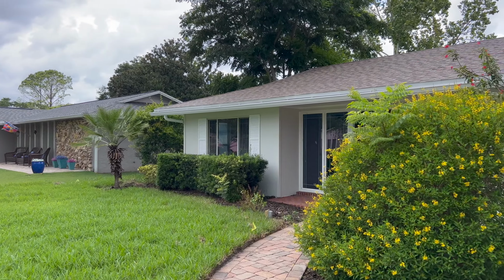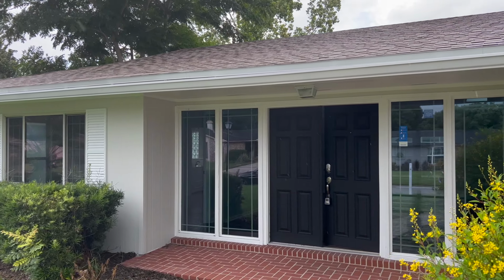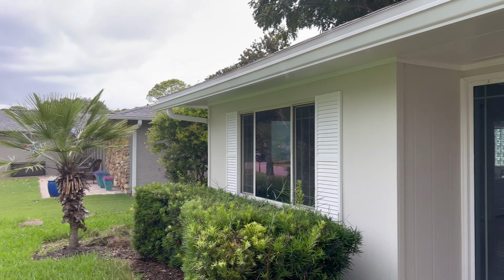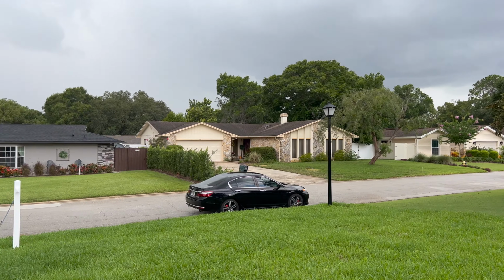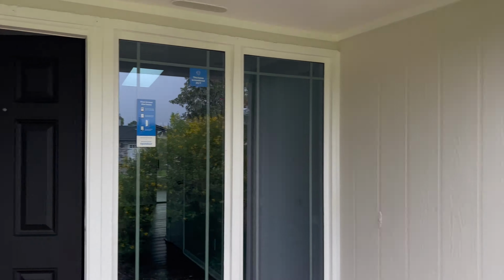I love this entrance here. You do have pavers as a walkway towards the main doors. Beautiful big windows on the sides of the doors here. Really nice landscape, and the community is also extremely nice. The entire neighborhood is really well put together. As you can see here, beautiful home right across. Let's go ahead and take a look inside. Let's see what we got.